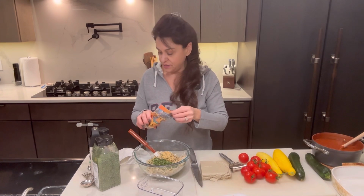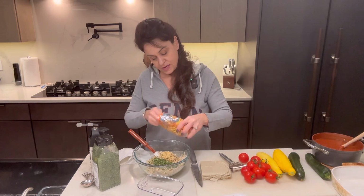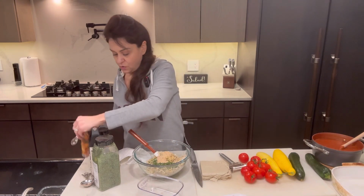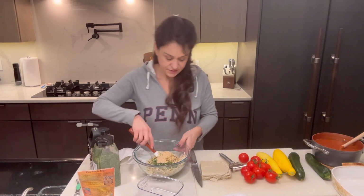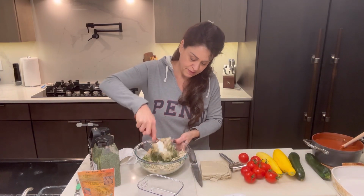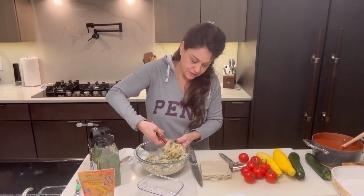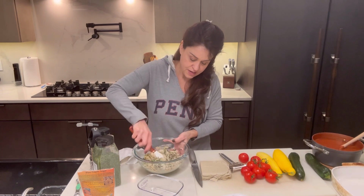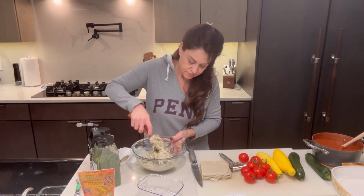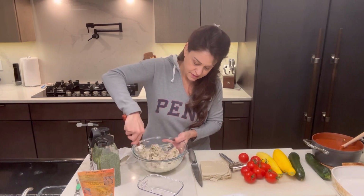So I'm going to put, I don't know, a couple tablespoons. Okay, because there's something about having that in there, and you won't taste it, but it makes all the difference. So there's our mixture. I'm gonna mix it up and incorporate it really well. And then I am gonna use this tonight to make a delicious, guaranteed, veggie lasagna. Well, delicious to us, veggie lasagna, and it's gonna be so good.